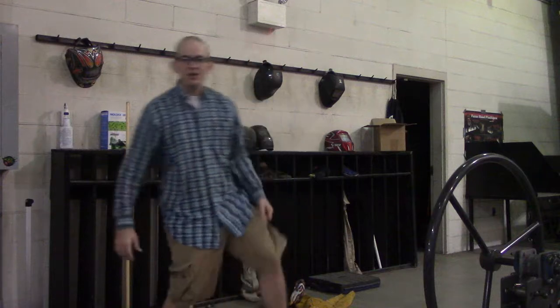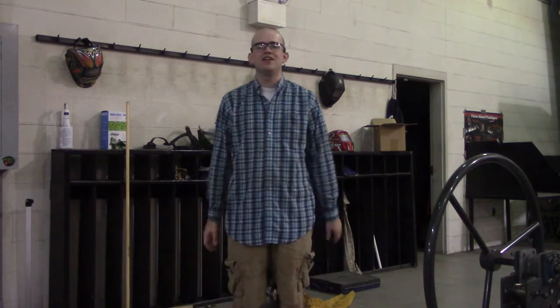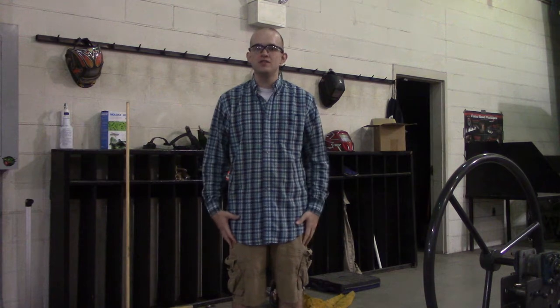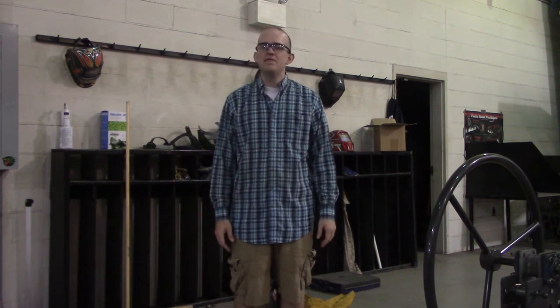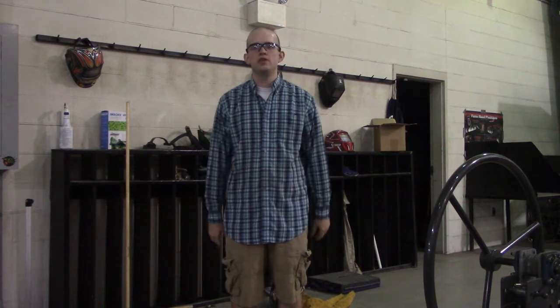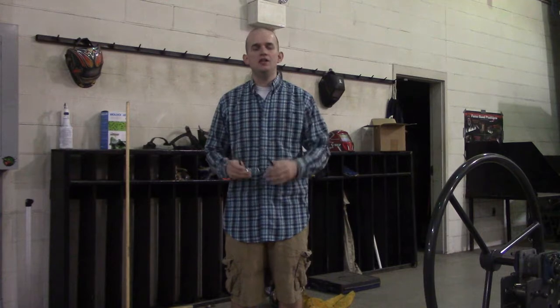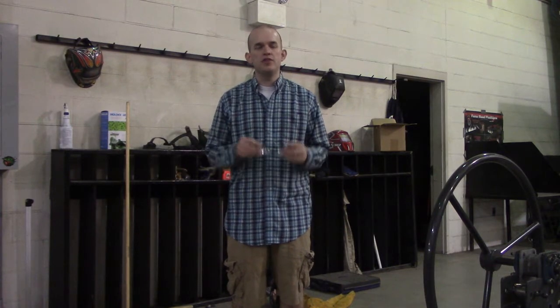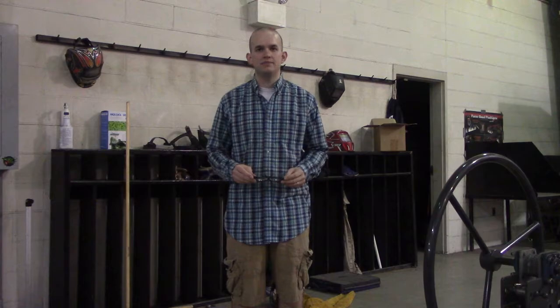Secondly, can we wear shorts in the shop? And the answer is no. I do not want you burning your legs. You will have to wear jeans or overalls, coveralls, something like that. And then finally, you will need some closed-toed leather shoes to wear in the shop, like boots. Glasses, welding helmets, and gloves will be covered for you in class, but the other items you will be required to come up with yourself as part of this class.